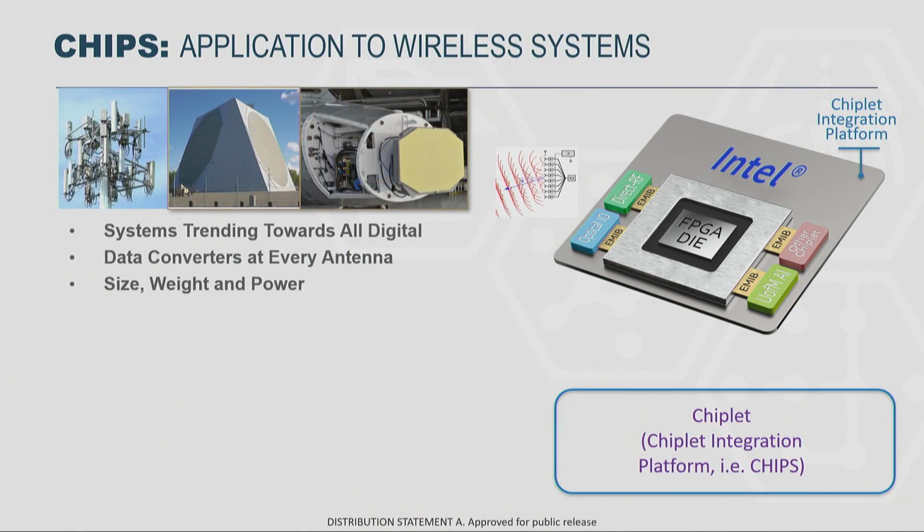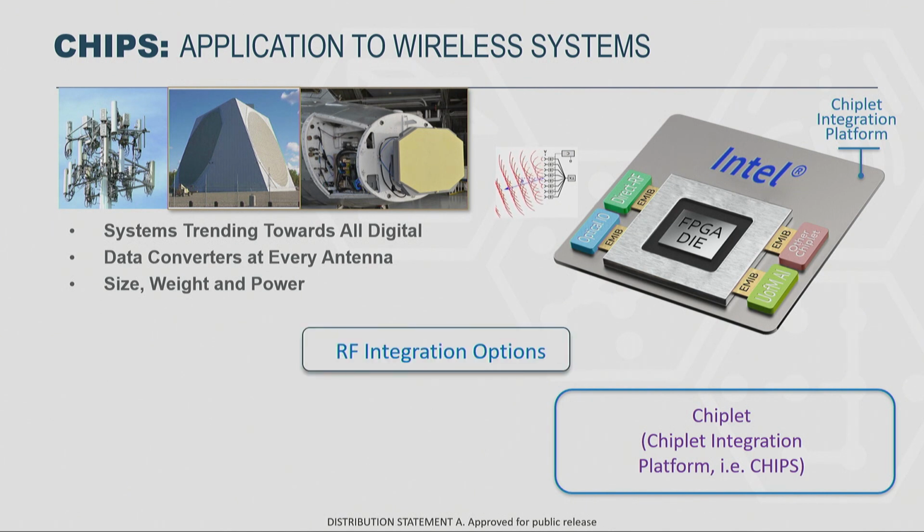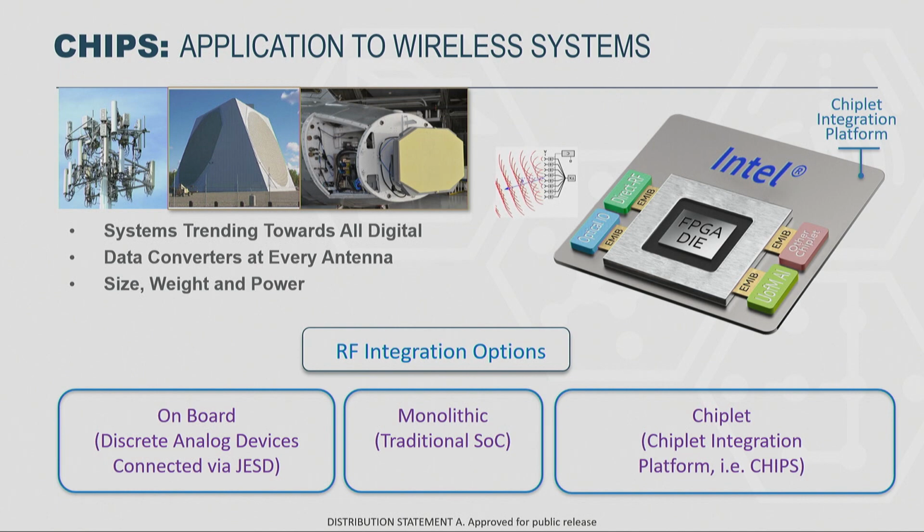Okay, now let's discuss each killer app independently. If you look into the wireless application space, both commercially and in the military, you see the following trends. The systems are trending to be all digital. You want to have a converter at every antenna element. What matters both commercially and in the military is size, weight, and power. And we are dealing with this in a chiplet-based approach, but there are obviously alternatives. There are two alternatives to be discussed here. One is the conventional board-level connectivity, where you have discrete elements and you connect them via an electrical transceiver. Usually it's a JESD standard that is used to connect the devices together on the board. Alternatively, some folks realized that the electrical transceiver limits bandwidth and increases power, so why not remove the JESD interface, select your converter and your SoC, and build it monolithically together. So these are the three options. Let's look at the trade-offs.